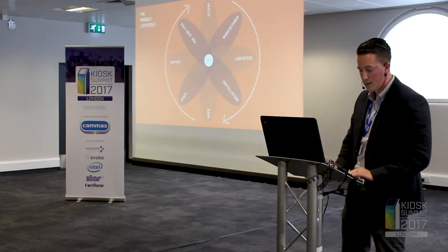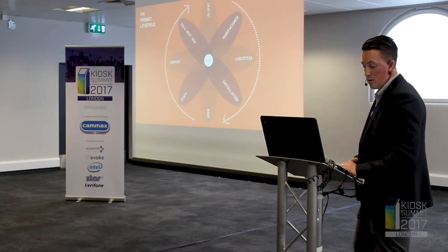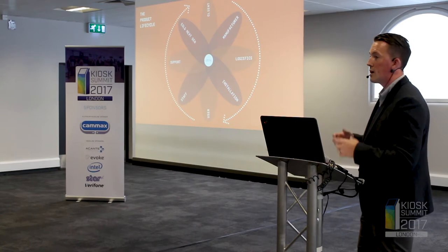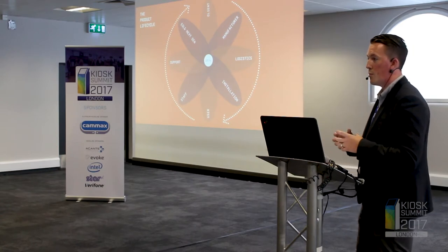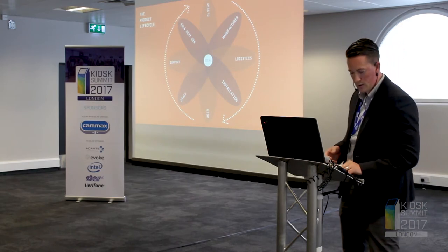But I think the key thing is engage with all these people. Don't necessarily give them equal weighting, but consider them, bring them on board to the project at an early stage, and you've got a much better chance of success.